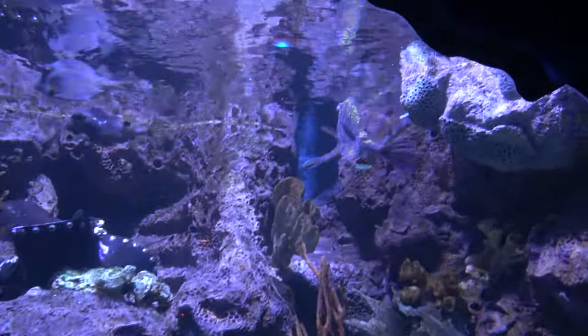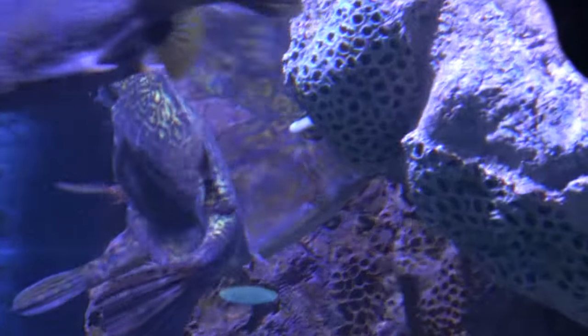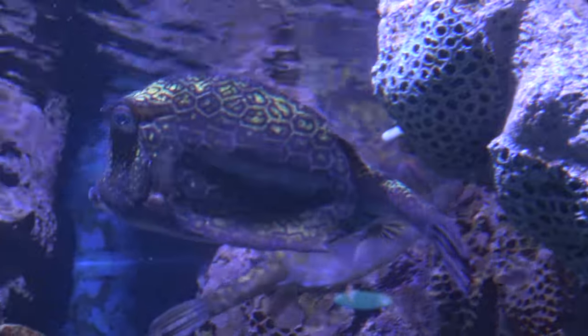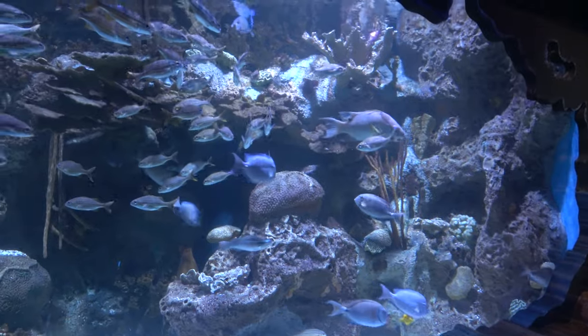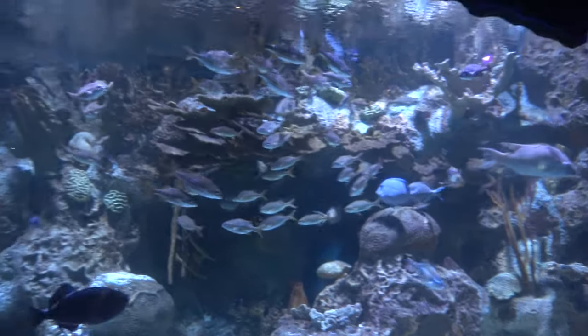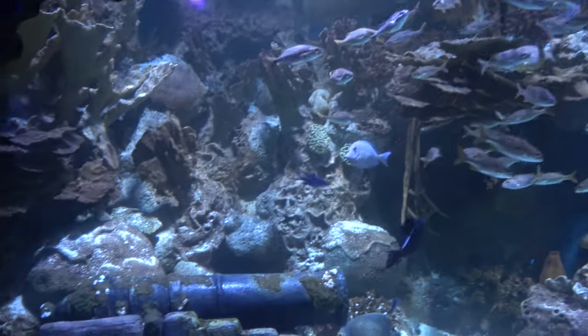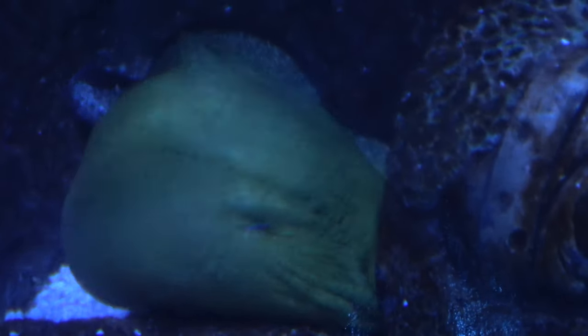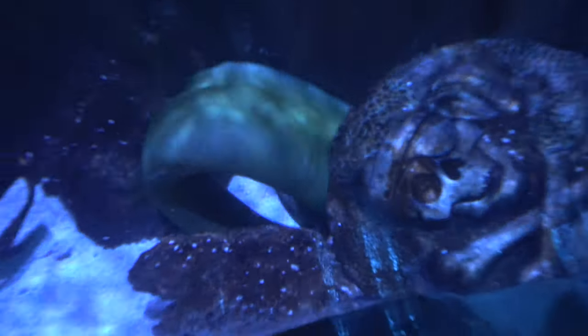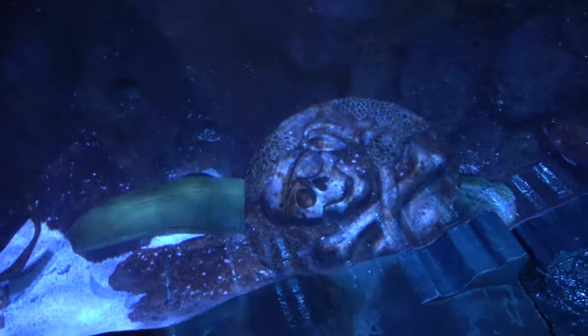Yeah, that's a different one than the one that you were just showing. Which makes this enclosure twice as cool. This one is home to 14 different types of fish and one type of cannon. That fella going back into his hiding hole, that's a moray eel. There's supposed to be three types in here.